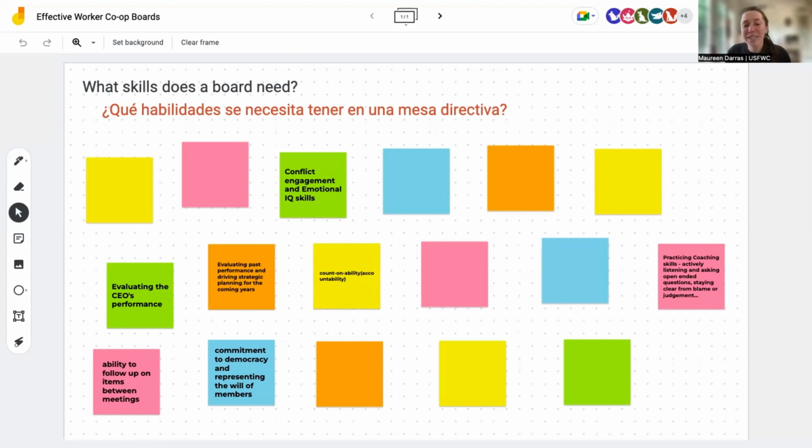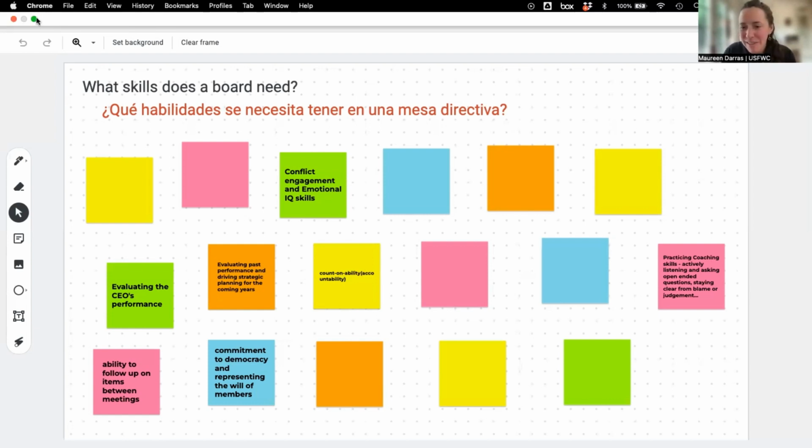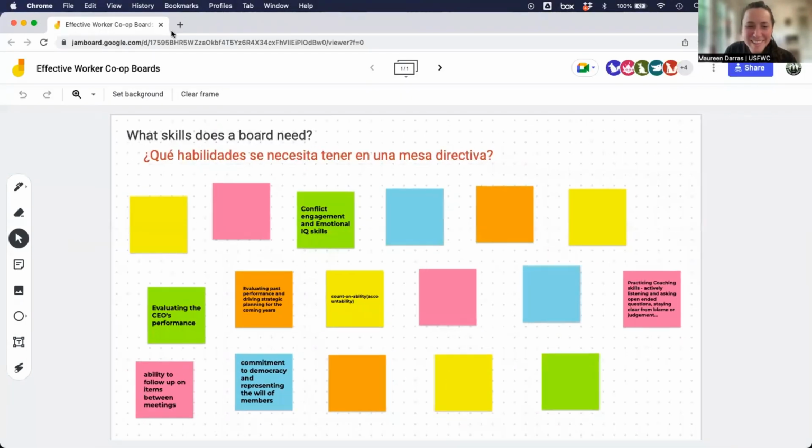And if you have more ideas and you want to come back to the Jamboard, we'll be sharing this whole slide deck later. So even though we're going to move on from this slide, your chance is not over if you get post-it fever. Matt, could you go to the next one? You're going to have to go back to the PowerPoint, I realized.